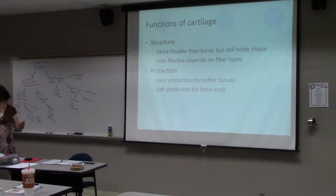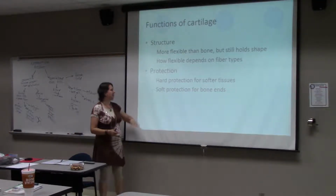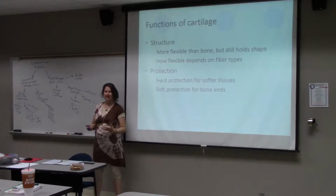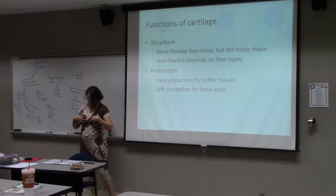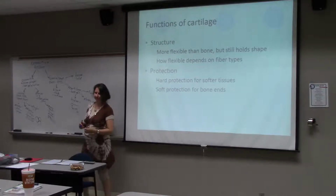Cartilage is used for structure and protection. It's more flexible than bone, but can still hold its shape. Some types are more flexible than others, which we'll look at coming up. And that's determined by the fiber types. Cartilage can also be used for protection. It's hard enough to protect soft things, like part of your ribs are cartilage, and that's still enough to protect your heart, but to let your rib cage be more flexible for breathing.